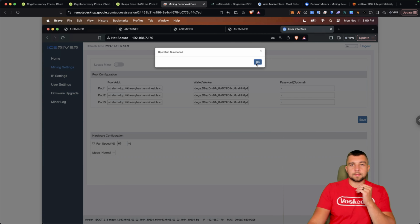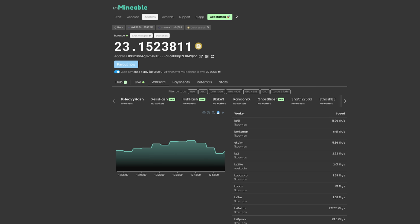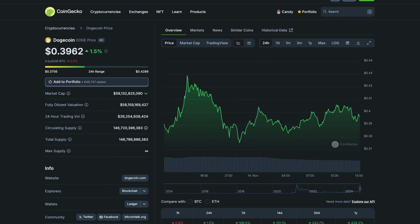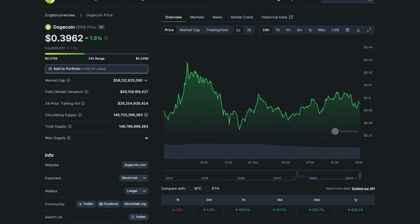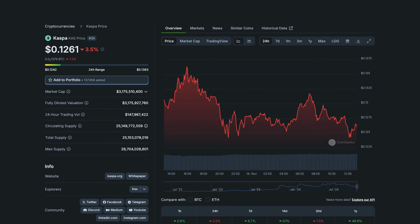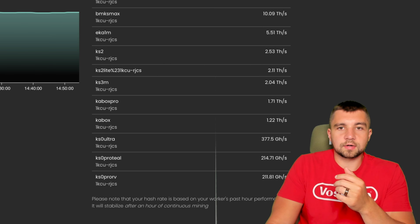So I am indirectly mining Dogecoin with this, along with all my other Kaspa miners, which has been a phenomenal move as Doge has been ripping upwards in price. If Kaspa really starts moving, I may switch these back to Kaspa. As it stands, I'm very happy that I did this, and it's been a lucrative endeavor. It's been more profitable to indirectly mine Doge with Kaspa miners than it has been to directly mine Kaspa. Will that always be the case? IDK, that stands for I don't know.